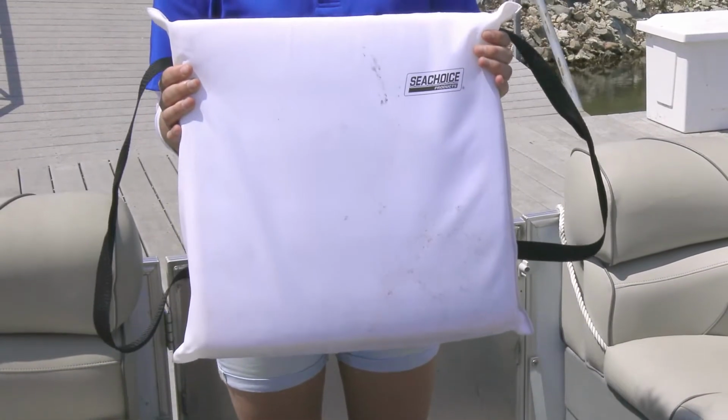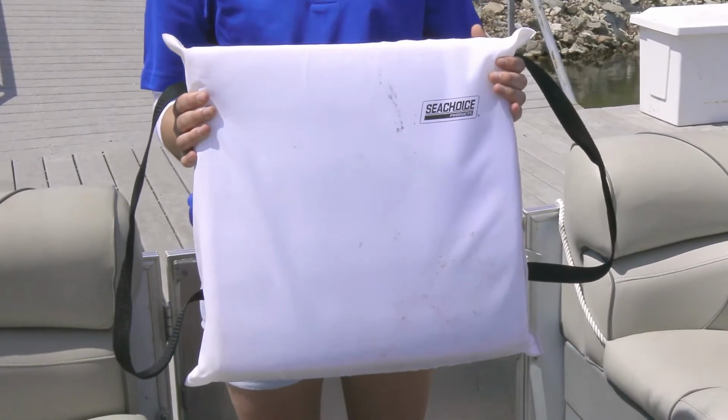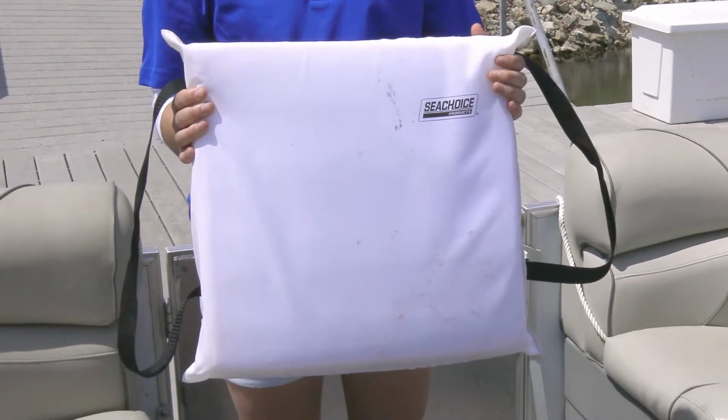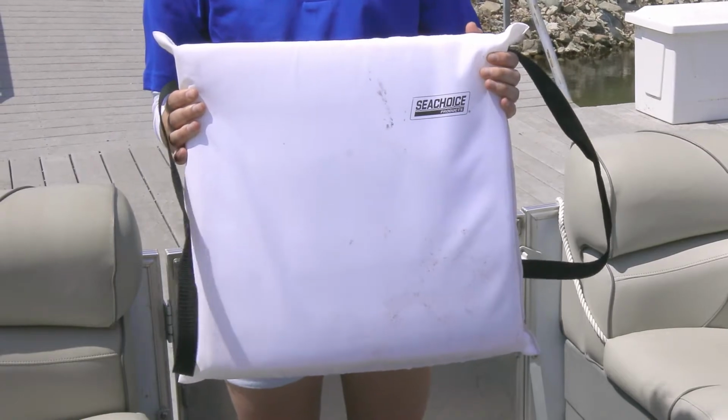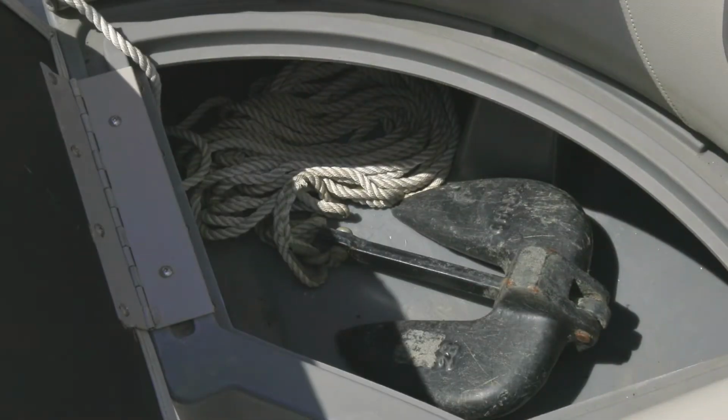Each boat is also equipped with a square throw cushion that is designed to be easily tossed to someone who falls overboard or who is already in the water and is in distress. Your boat has an anchor with 50 feet of rope attached to the bow. You will always anchor off the bow of the boat. The anchor is an important safety tool. If you have any problems and you want to keep the boat from moving, just drop the anchor.